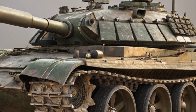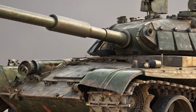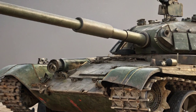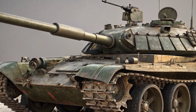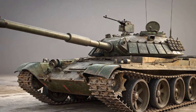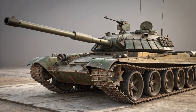When it comes to firepower, the T-72 doesn't disappoint. Its main armament is the 125mm 2A46 smoothbore gun, capable of firing armor-piercing, high-explosive, and anti-tank guided rounds. Unlike Western tanks that typically use manual loaders, the T-72 is equipped with an autoloader. This allows for a smaller crew of 3, commander, gunner, and driver, and helps keep the turret compact and low.